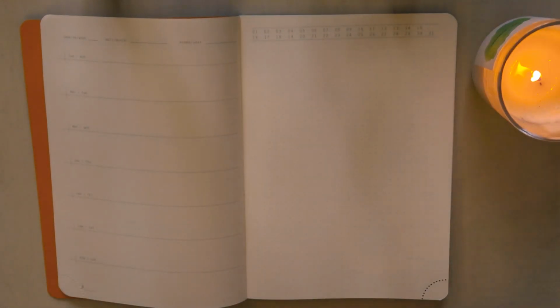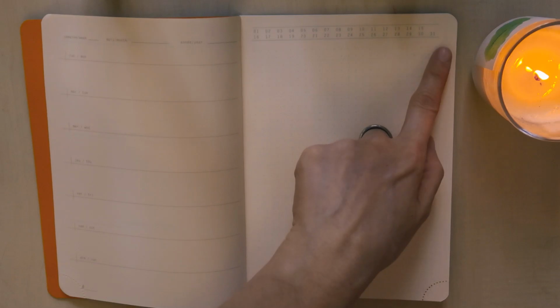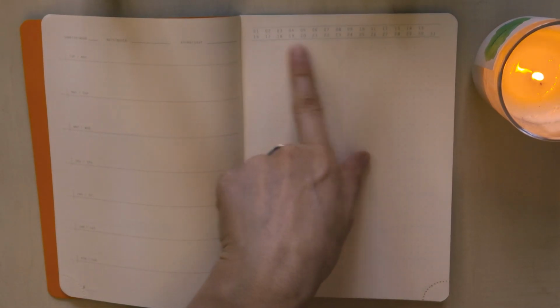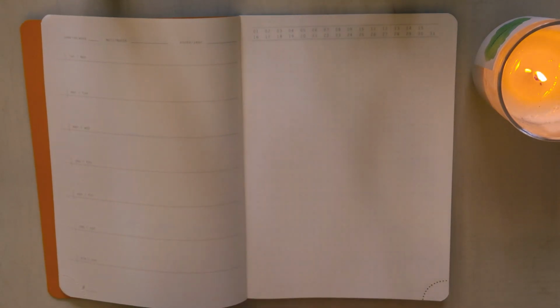You could use it like that to circle the current week. Or you could use it as an hour tracker, in fact, because it goes up to 31, but you could use it for the 24 hours, and you could track your sleep or track your work hours or whatever you want. So I think that is quite a nice feature to have there.